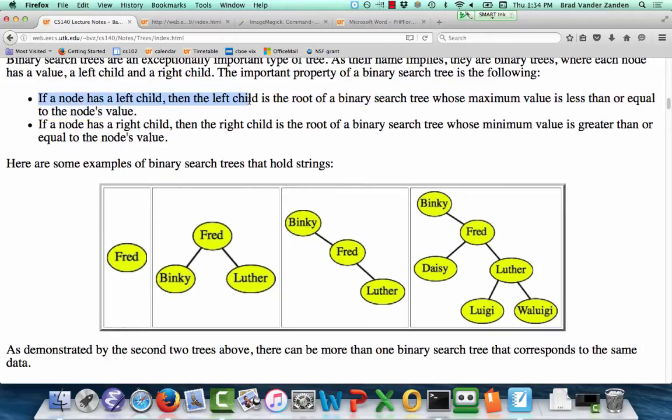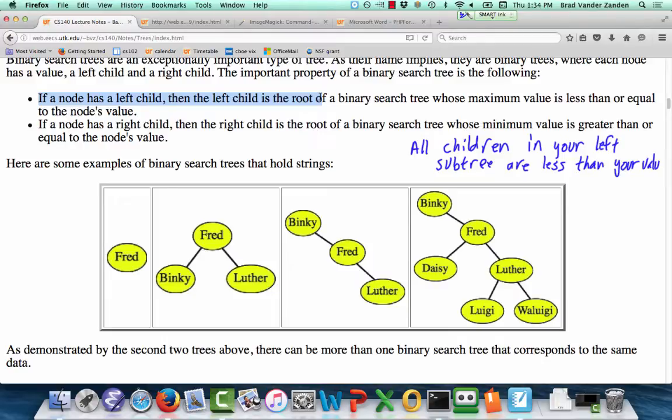If a node has a left child, then that's a little more complicated than I want. So I'll say it my way. All children in your left subtree are less than you, or are less than your value, and all children in your right subtree are greater than your value. Now, we will modify that for duplicates. Right now, we're assuming everything is unique.